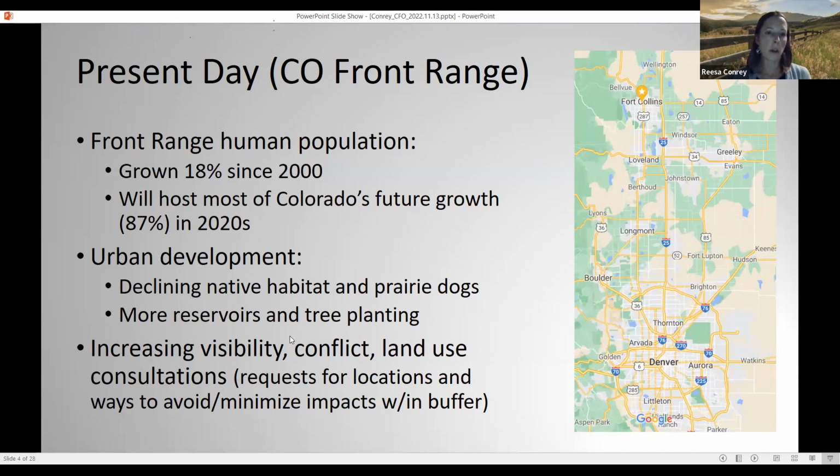So with all that urban development, we have more visibility, more opportunities for conflict with species like bald eagles, and for Colorado Parks and Wildlife, a lot more land use consultations. So one of our land use coordinators told me when we started this project that just he himself, not even counting other people in our agency, was getting some sort of request for data or a request for a consultation for bald eagles every other day, basically all year long. So of course it's a plus that we have more people seeing bald eagles and enjoying bald eagles. They're certainly an awesome species for watchable wildlife, but also more conflict.